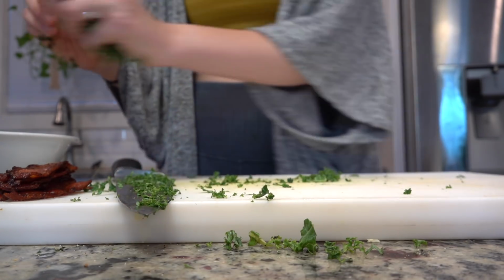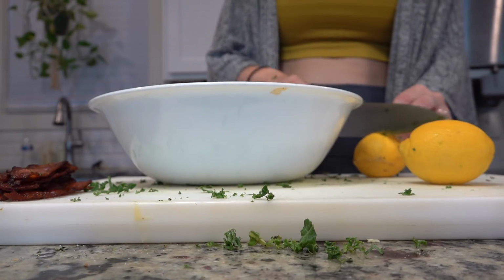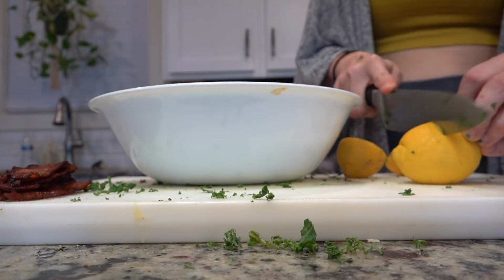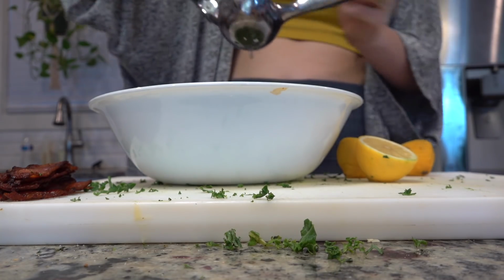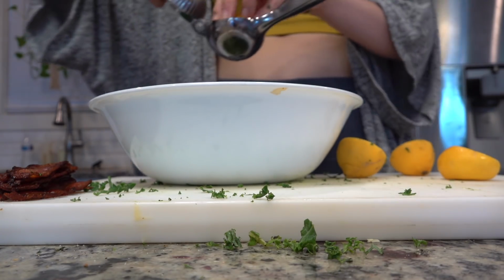So once I had chopped up all of my kale, I cut open 2 lemons. You guys know I am the world's biggest lemon fan. And I squeezed all of the juice from both of them into my bowl.